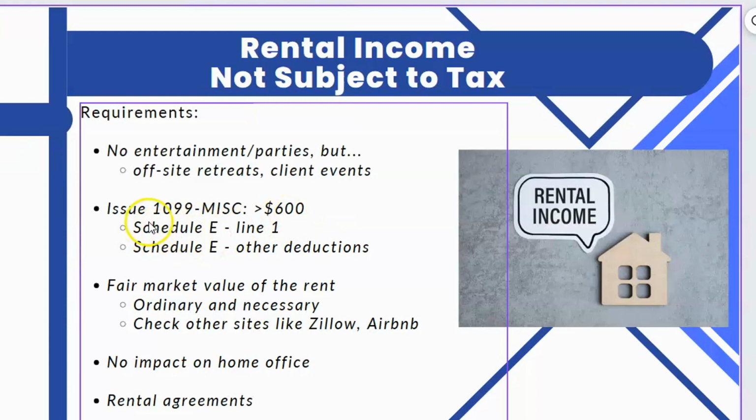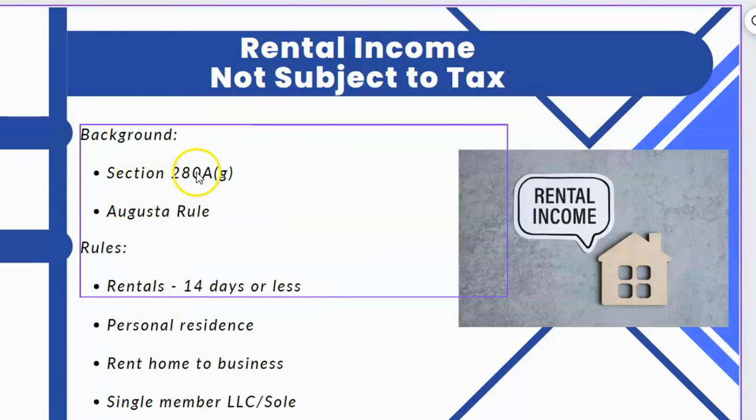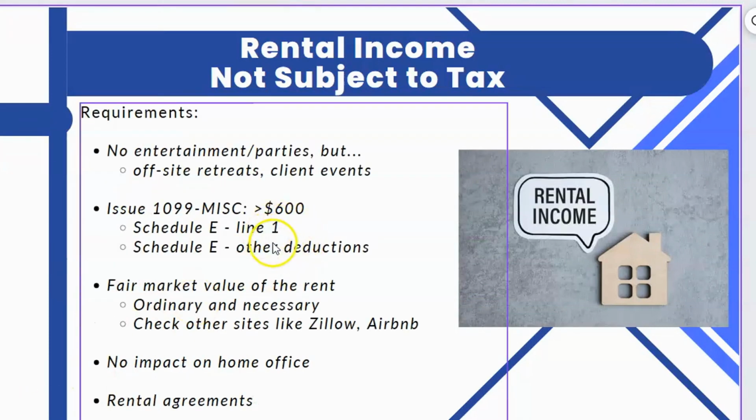Well, on Schedule E of your personal tax return, you're going to report that $1,000 of rental income. But then under other deductions on that same schedule, you're going to put $1,000 and make reference to Section 280A(g), non-taxable income. So you've got income of $1,000, deductions of $1,000, and the net is zero. You're still showing it on your return, but you're not paying any tax on it.